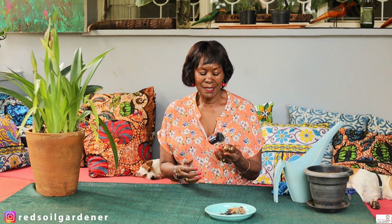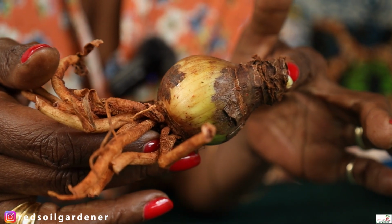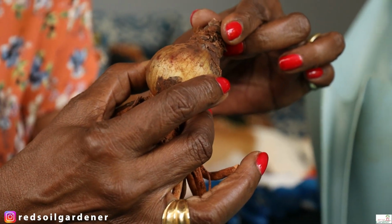But basically, when you do get your bulb, there are a few things you need to note. Now, when you do go and purchase your Amaryllis bulb, now I have a bulb here, but this is a Kenyan bulb. It's not so enormous like what you usually buy in Europe. Now, first thing, make sure it's firm. So when you do touch it, do press it and make sure it's firm. You don't want a soft bulb because it's not going to work.